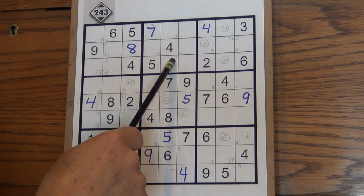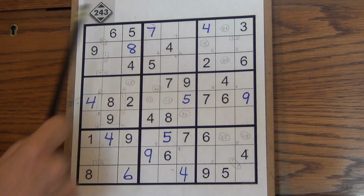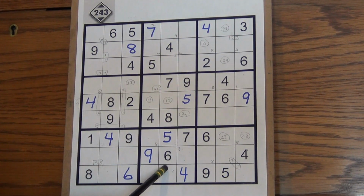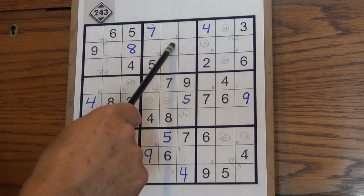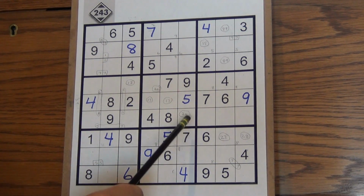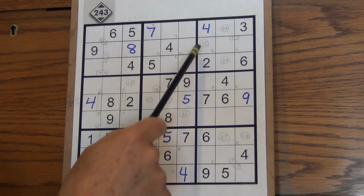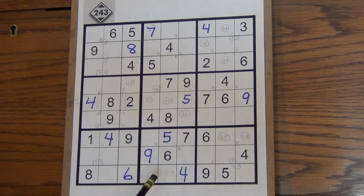9, 9, 9. 8 is there or there. Okay, 7, 7, 7, 6, 5, 4, 4, 4, 3, 3 is on the left side, not enough. 2, 2 is on the 2 outside, not enough information. And 1, we don't have enough to know about the 1. So I'll go to the next section.